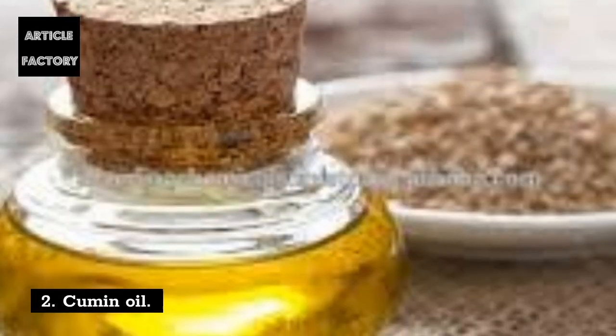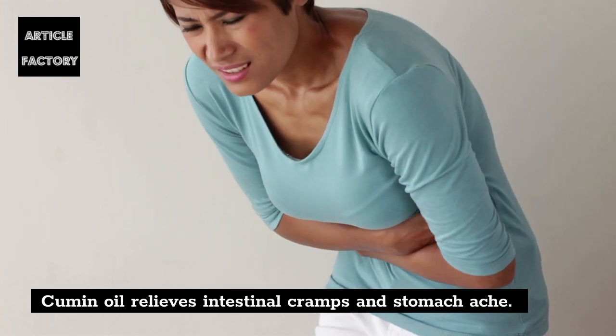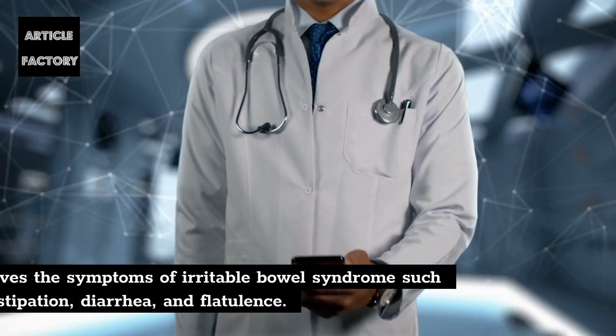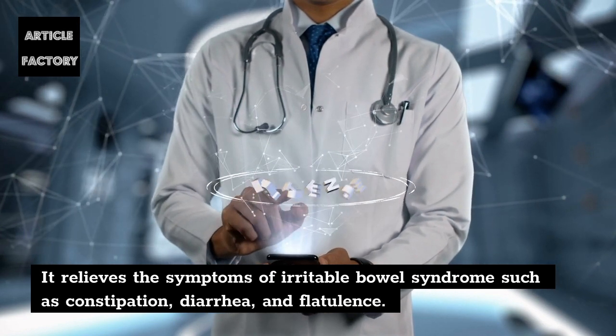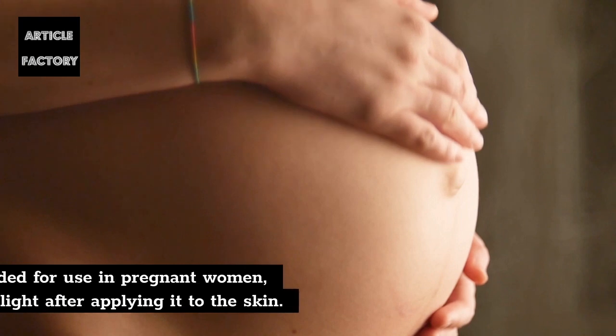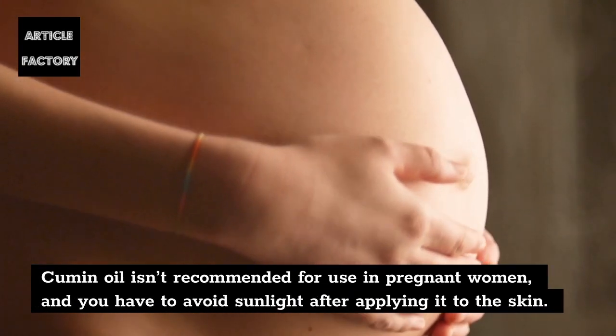2. Cumin oil. Cumin oil relieves intestinal cramps and stomach ache. It relieves the symptoms of irritable bowel syndrome such as constipation, diarrhea, and flatulence. Cumin oil isn't recommended for use in pregnant women, and you have to avoid sunlight after applying it to the skin.